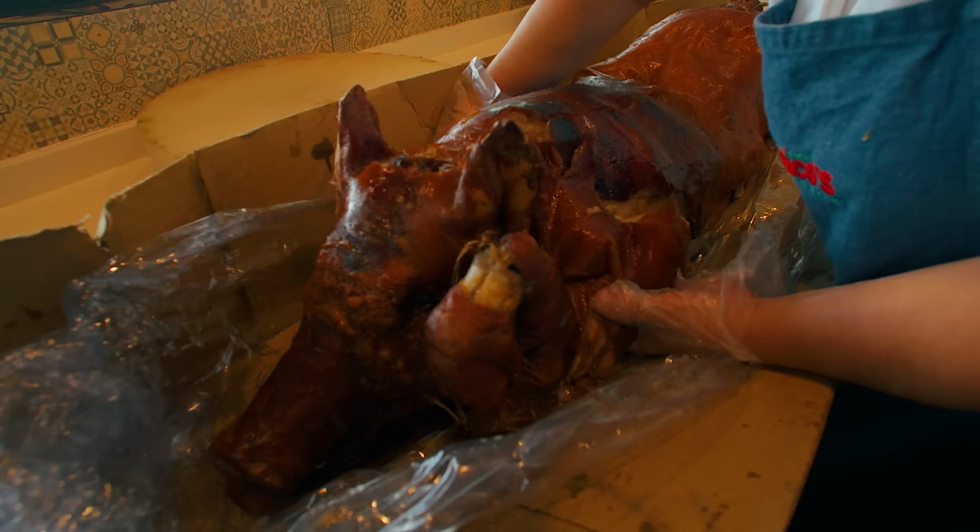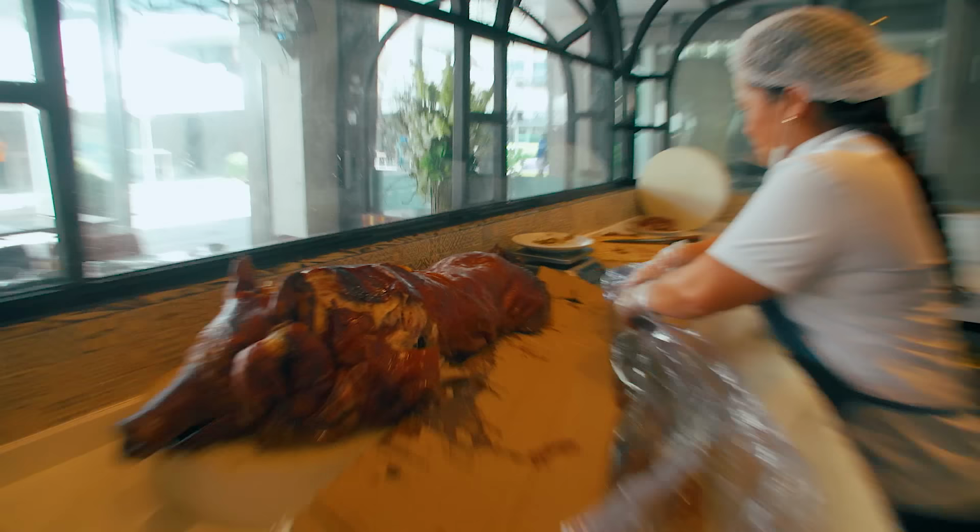Wow, what's going on here? What we're doing now is the portioning of the lechon, wherein our chopper will cut it first. She will do the feet. Do you have to be strong? Because she just lifted that whole pig out of there.